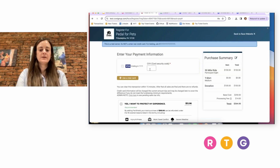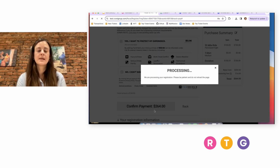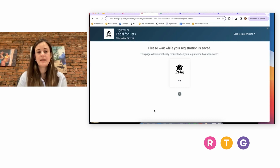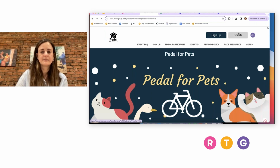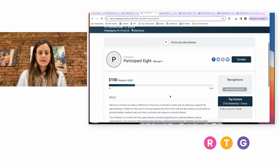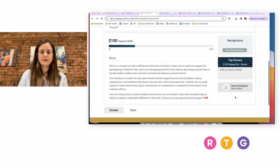So I'm going to check out. And then we'll quickly go take a look at my page so we can see these other pieces. And this is all on a test server, so this is not real. But here's the page that we just created. Oh, my badge isn't showing. I don't know why that's not working.